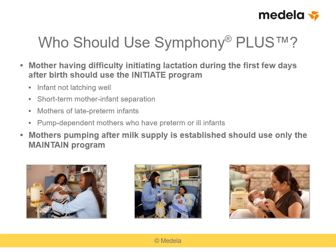The Symphony PLUS Initiate pattern can be used when baby isn't latching well, when there is short-term mother-infant separation, or with mothers of late preterm infants. In these situations, the Initiate pattern may augment breastfeeding, providing important breast stimulation during this critical time of lactation.